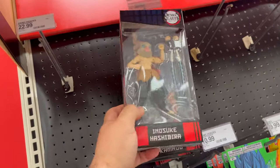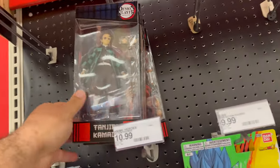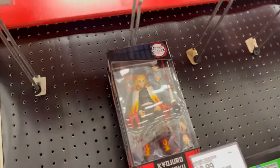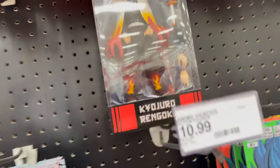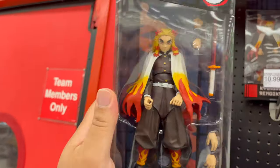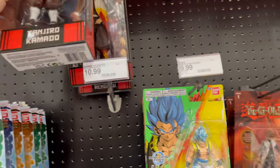We got Inosuke, I would definitely get him. Got Tanjiro back there. Oh, is that a different Tanjiro? I don't remember Scar's being on the first one that came out. But Rengoku looks fire. Look how dope my Goku looks. Let me bring it up close. I'm holding on to it on my arm. He looks super dope. But I can't pay $25 just for an extra pair of hands. There's no way.